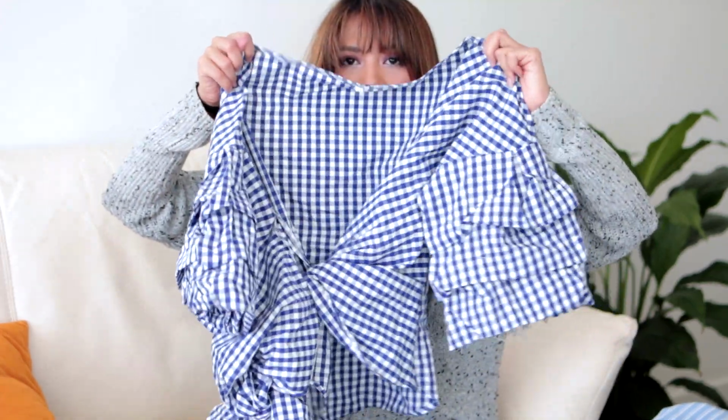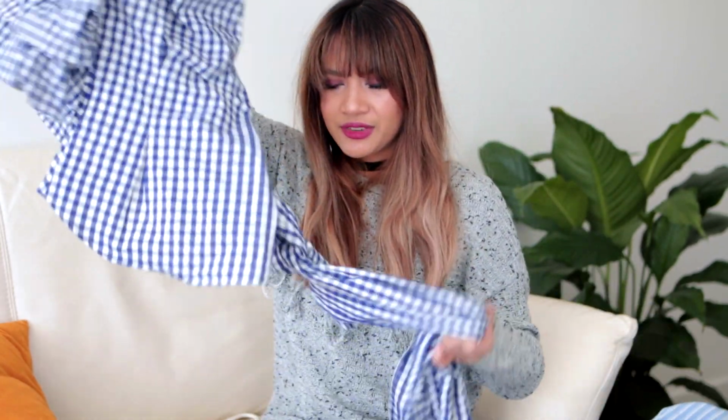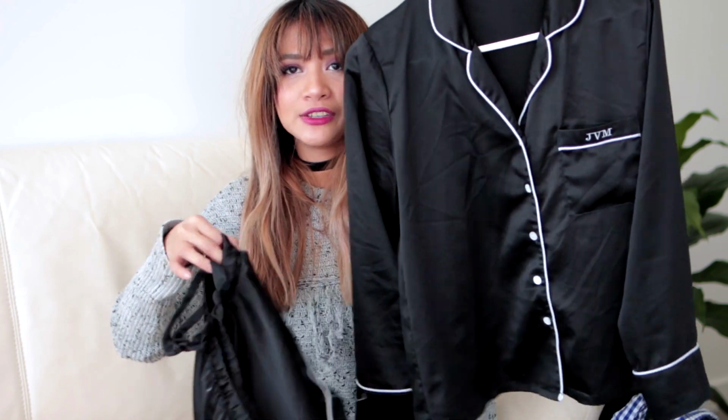But yeah, this is what it looks like. It's got these really long straps that you wrap around and you can make a bow. So it's a very cool top, and they're around everywhere at the moment, but it just didn't work for me, unfortunately.